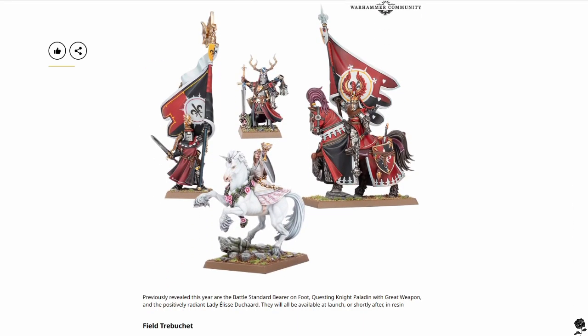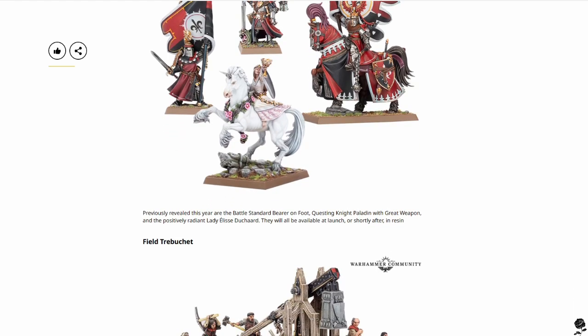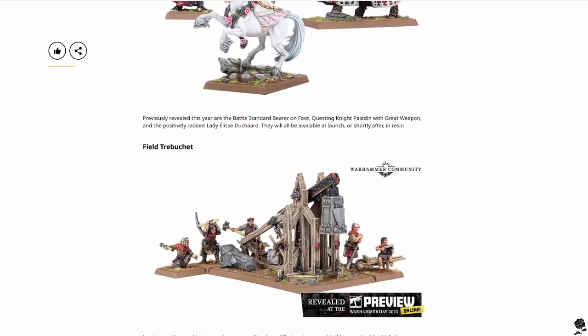And here we go. Here's the miniatures we already knew were coming. All of these, of course, are Forge World resin, as well as all of the characters will be. These are all great. I love all of these. In particular, that Horse Standard Bearer, I think is just so nice. Same, that Questing Knight Paladin. Amazing. Just looks great.